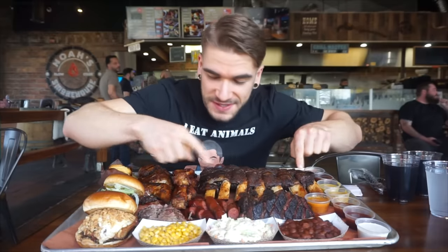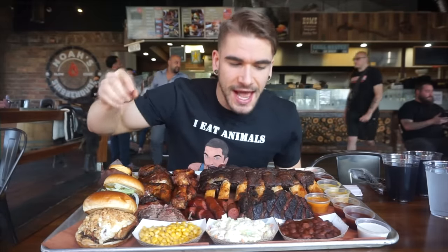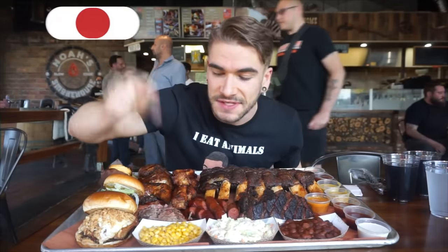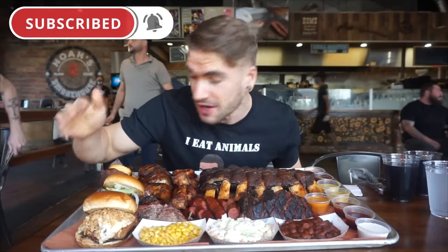Hi everyone, so here we are with the challenge, absolutely giant. So here we have a full rack of beef ribs. This thing weighs like 5 to 6 pounds in itself. We have a pound and a half of brisket, about a half a pound of their lamb. Yes, they actually smoke lamb here, which is very unique. We also have 3 of their house sausages, which are jalapeno sausages. I have a side of beans, a side of coleslaw, a side of the daily vegetable, which is corn. I also have a Noah burger and a rodeo burger, which look very delicious.